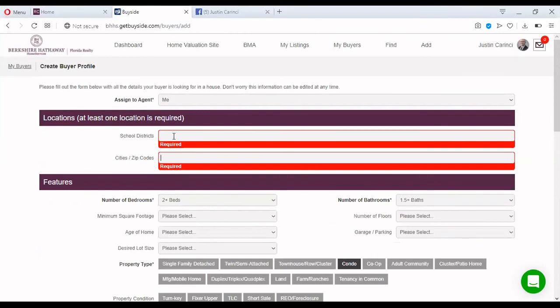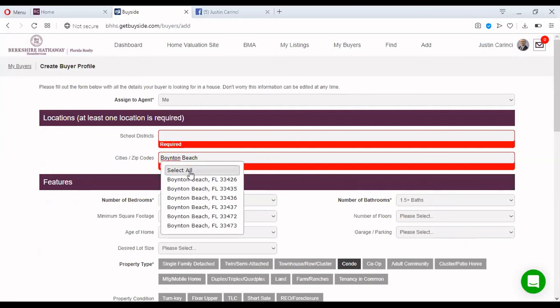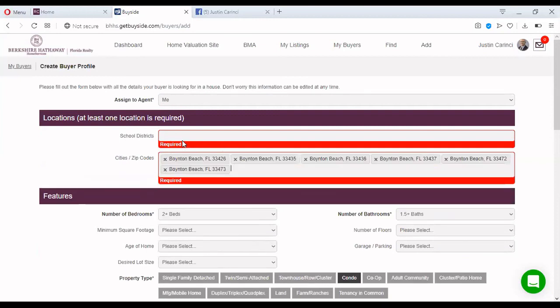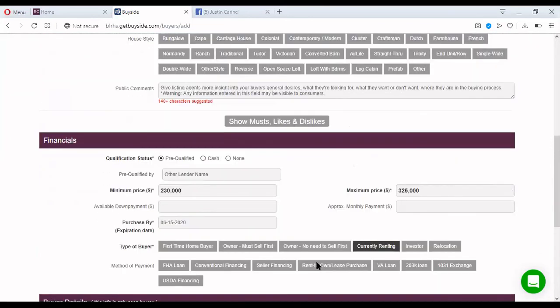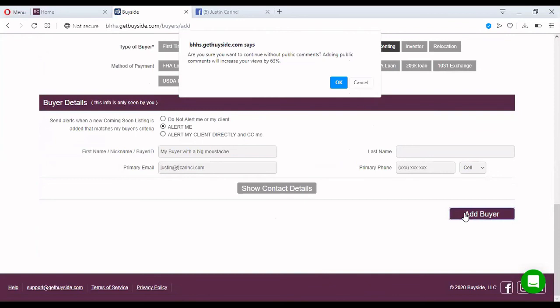Oh, I forgot something. The city, city is important, right? So I want to live in Boynton Beach. Boynton Beach. There you go. Select all in Boynton. And school district, I don't know anything about school district. Let me see if I can. There we go, add the buyer.